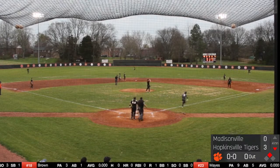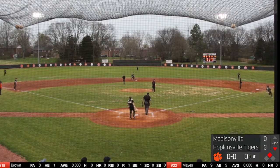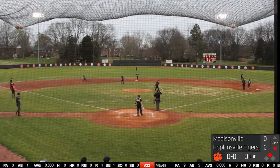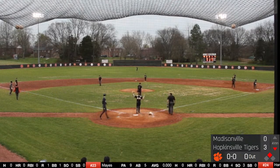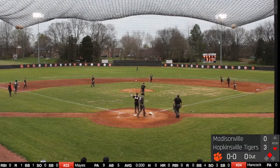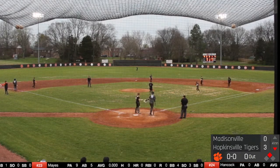Big swing. Caught by the right fielder, but advances JJ all the way around. Stops at third with Moss coming up to bat with 1 out.